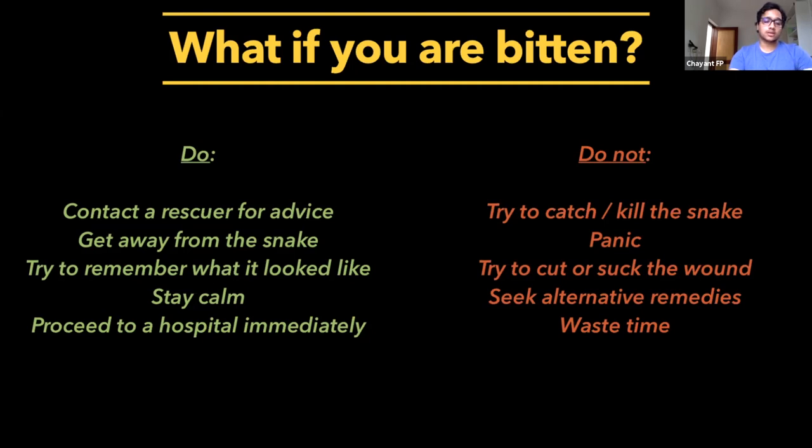Of course, in this situation, if you get a bite, don't try and, you know, catch or kill the snake to identify it. And there are a lot of bad practices that are in our cultural mindset of you need to cut the wound or suck at the wound to get the venom out. This is, I think, a Western idea from the 50s or 60s, which has been proven not to work in a lot of situations.